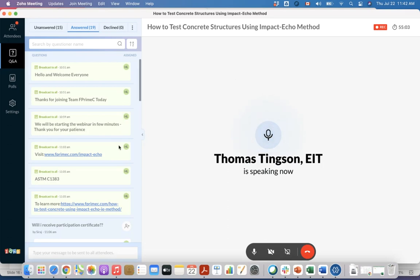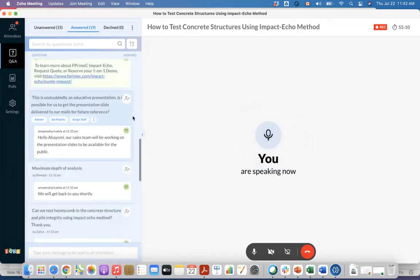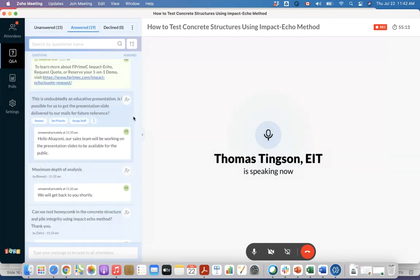Another question is, can we use this method for pile integrity? Integrity by impact echo? Yes, by impact echo. Well, I don't really recommend doing pile integrity with impact echo, because pile integrity is for a slender structural member, and for it we need a transducer sensor that is more accurate at lower frequency. For impact echo, we are using a sensor that is more accurate at higher frequency. I don't recommend mixing those devices. I don't recommend using impact echo for pile integrity testing.